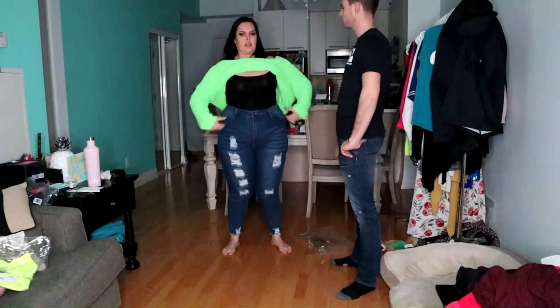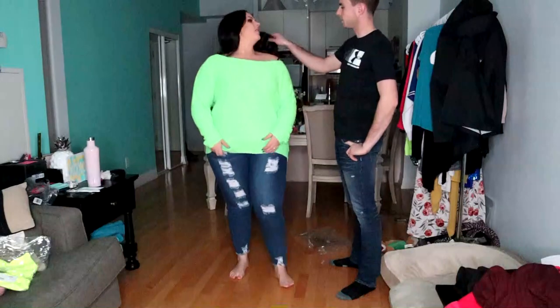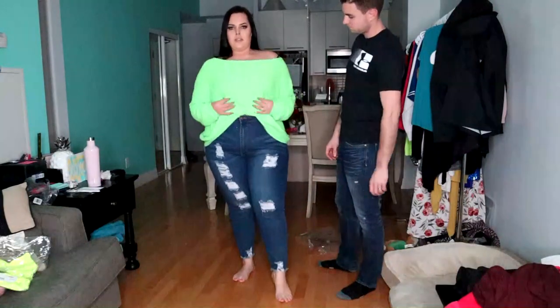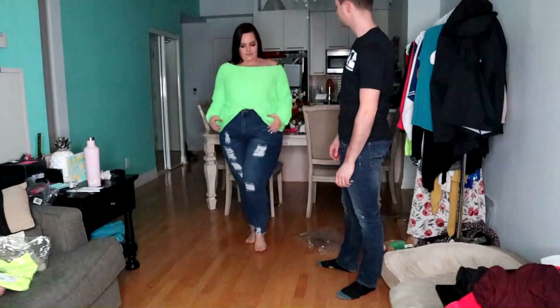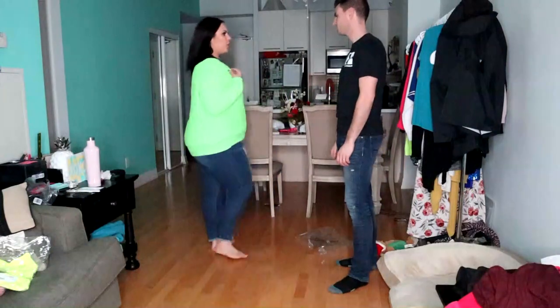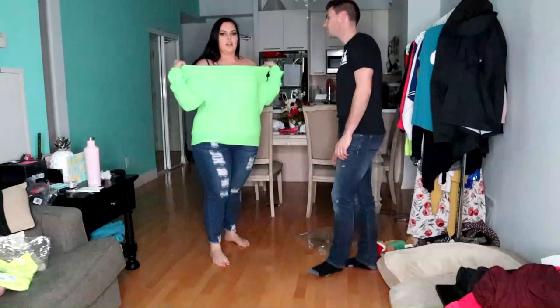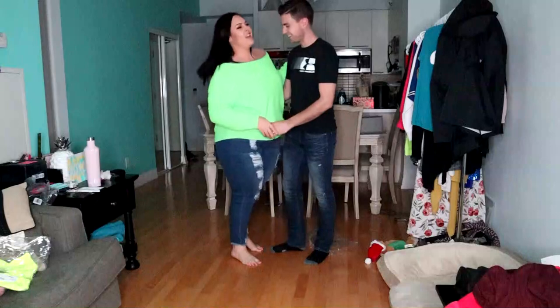I love the color of this one. Oh my god. Yeah, this is a nice one. Right? This is like next level. You tuck it in a little bit and you have the baggy look. I freaking love the color of this. I love the off the shoulder. It's a stretchy off the shoulder. I like it. It's nice.